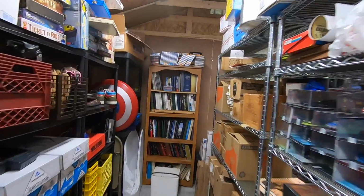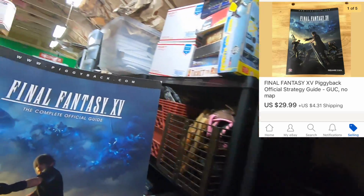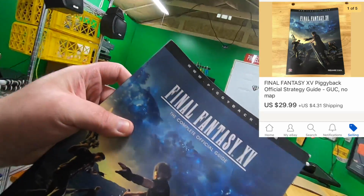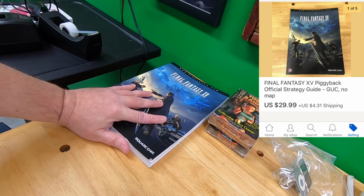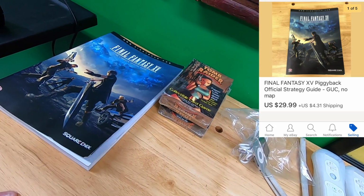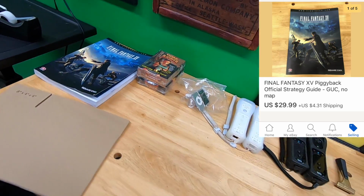All right, we're going back to the bookcase. And we're grabbing this Final Fantasy 15 official guide. This is a great flip right here. I bought this at Goodwill this past weekend for 50 cents and sold it for $29.99 plus shipping on top. So that was a terrific flip. What's that, 60X? I love that one.